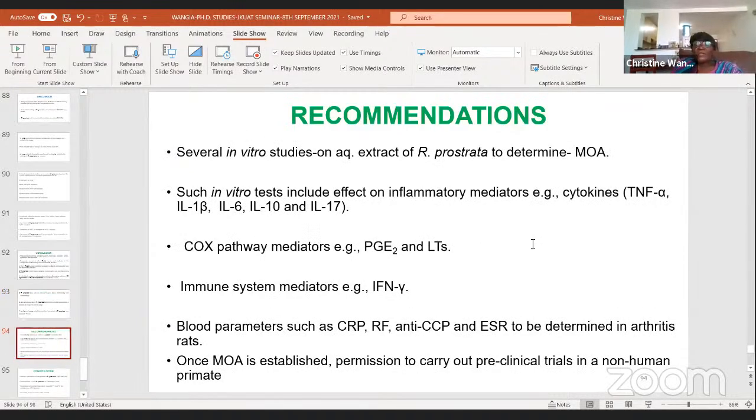So my recommendation for further work is to do several in vitro studies to determine the mechanism of action of Ruellia prostrata extracts, and such in vitro tests will include which inflammatory mediators they are working on. Is it the cytokines: tumor necrosis factor alpha, interleukin-1 beta, interleukin-6, interleukin-10? COX pathway mediators like prostaglandins and leukotrienes, and immune system mediators like interferon gamma. All this should be done in vitro first, so that we can be able to determine the mechanism of action.